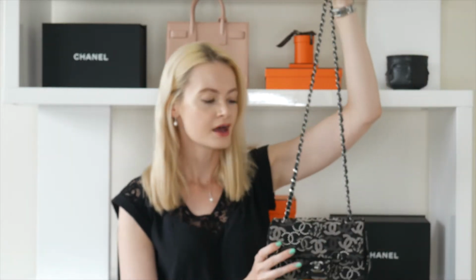The first pro for me is that it has a very, very long chain, meaning that you can wear this bag crossbody. You can wear the bag crossbody, which is really nice because if you're in the subway in Paris or something, or in an area that you don't really feel comfortable, you can have this bag crossbody, which makes it a lot safer. So that would be the first one.